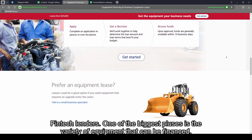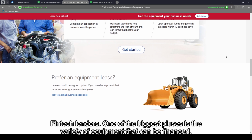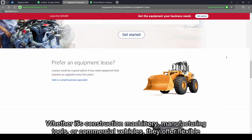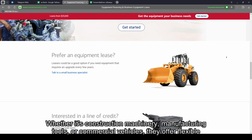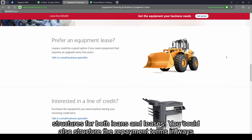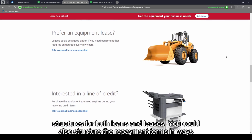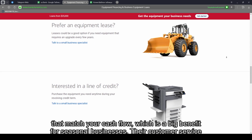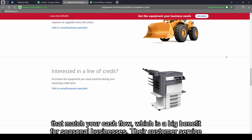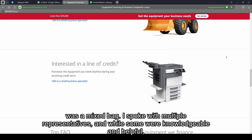One of the biggest pluses is the variety of equipment that can be financed. Whether it's construction machinery, manufacturing tools, or commercial vehicles, they offer flexible structures for both loans and leases. You can also structure the repayment terms in ways that match your cash flow, which is a big benefit for seasonal businesses. Their customer service was a mixed bag.